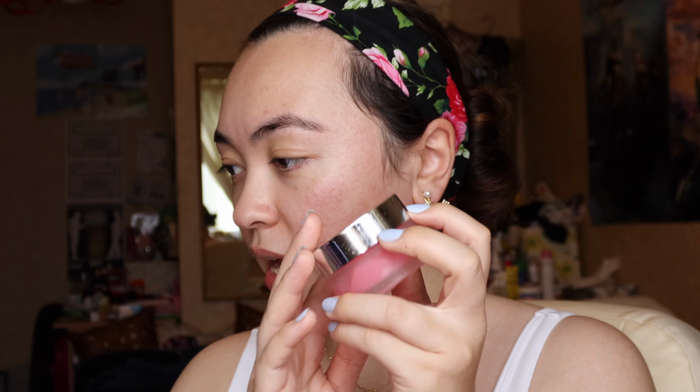I've got this Revolution Youth Juice. I'm just going to take a little bit of that all over my hands again, and just gently kind of wipe and pat, wipe and pat.